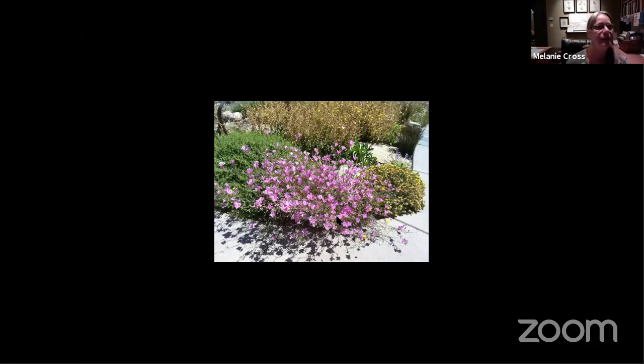And I would like to invite Stephanie to give us, oh, I forgot to tell you about this one. This is our ending, Farewell to Spring, Clarkia rubicunda, ruby chalice, which is from Annie's Annuals. It's growing next to the very dependable Heterotheca 'San Bruno Mountain'.